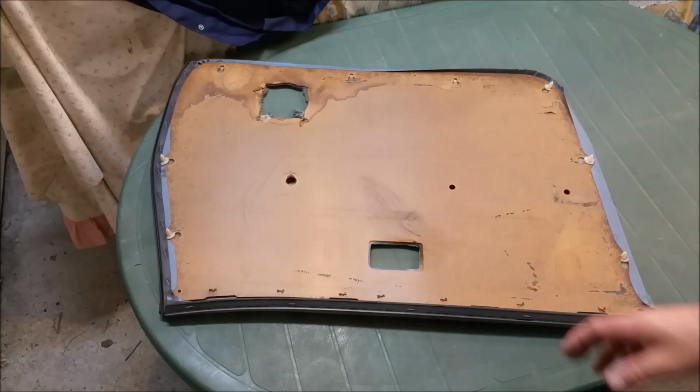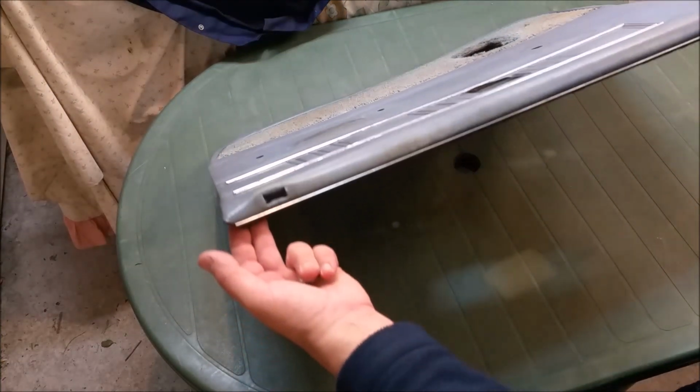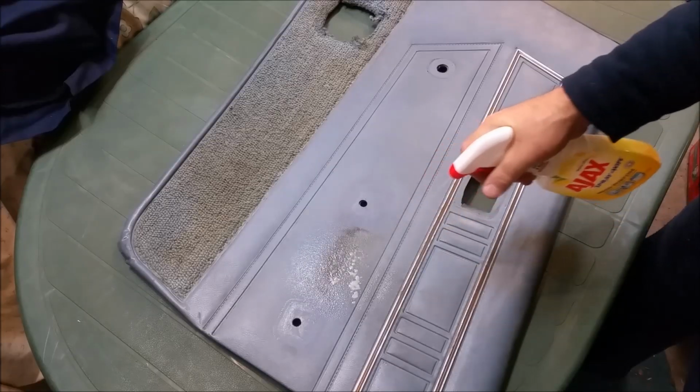So they're okay, but not great. I think the first order of business is to clean it up a bit, because it's just got all this nonsense on it. This is the hardest one. The others are in a bit better shape. We'll start with some kitchen cleaner.